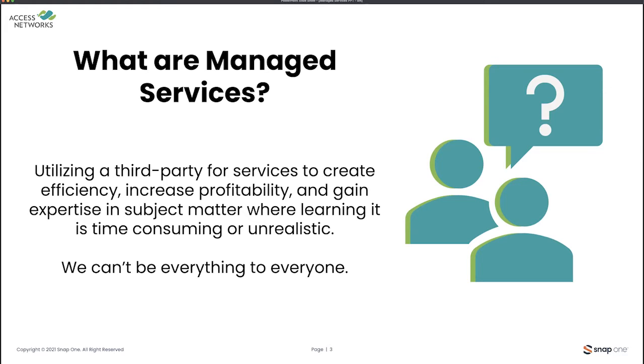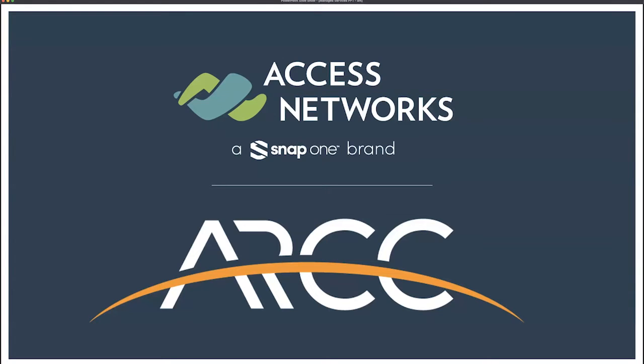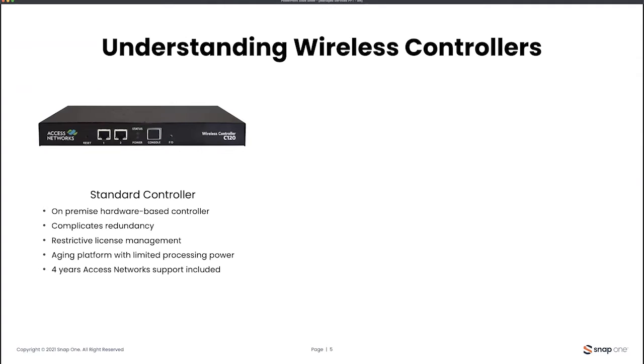Today we're going to go through some services that would help you create a better, stronger business by utilizing a team such as Access Networks and Snap One. So the first thing I'm going to talk to you about today is ARC. ARC is our cloud-based wireless controller solution. Understanding wireless controllers, for a long time we had a hardware-based wireless controller. It's the box there on the left.